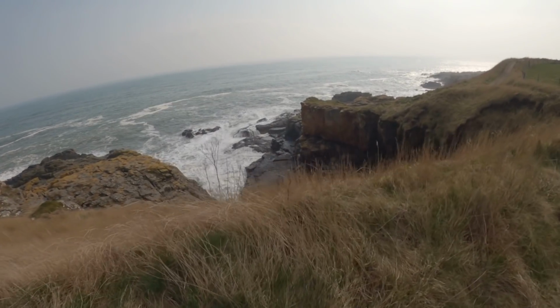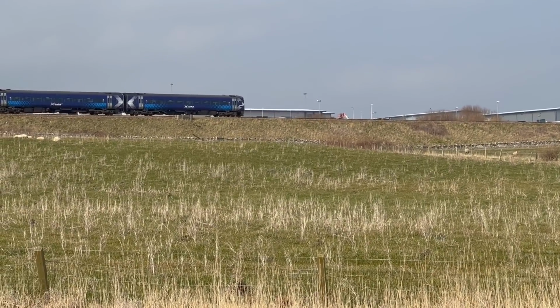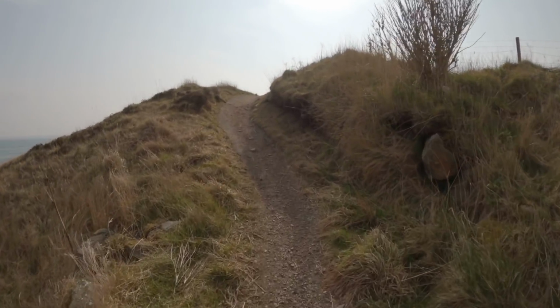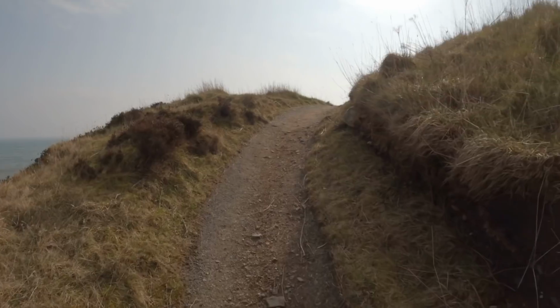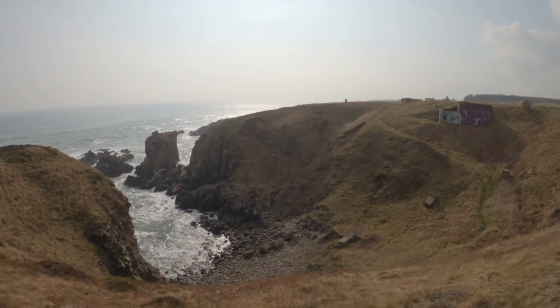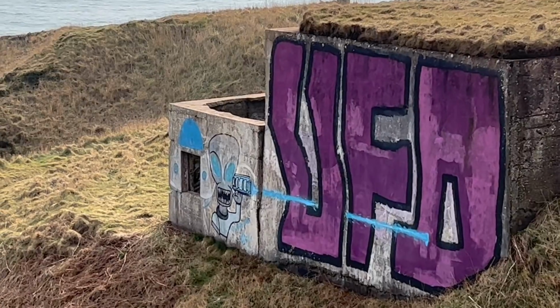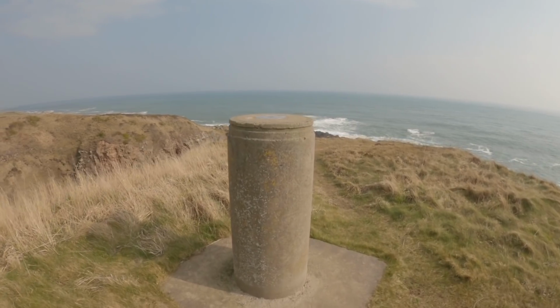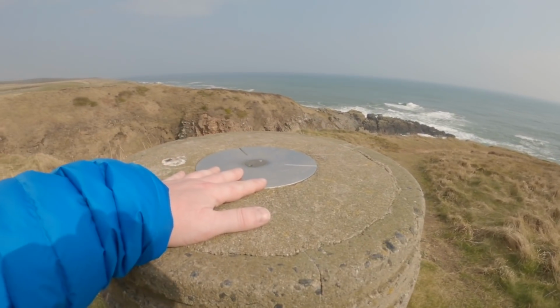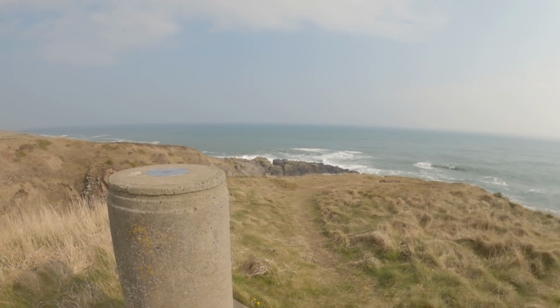Boy, that is terrifying. I've got bad thoughts in my head. I'm guessing this was once a plinth or something for a big gun during the war, protecting that coastline.